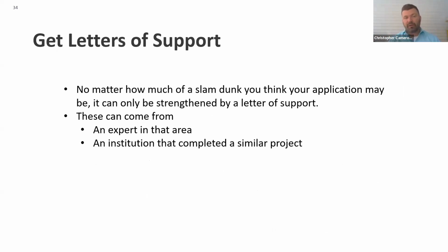So always, if they want 3, reach out for a little more than that, and offer to write the letter ahead of time if possible. Draft something up, get something put together ahead of time for them. Send it off to them. Let them make some edits to make it easier or faster to get that letter off to you. No matter how much of a slam dunk you think that application is going to be, that letter is just going to add a boost to it.